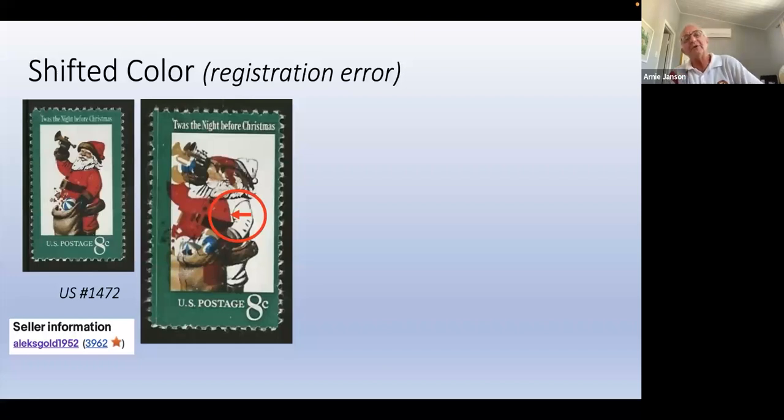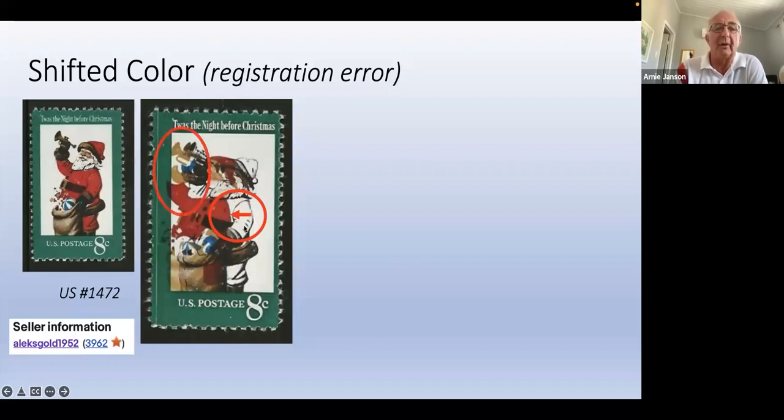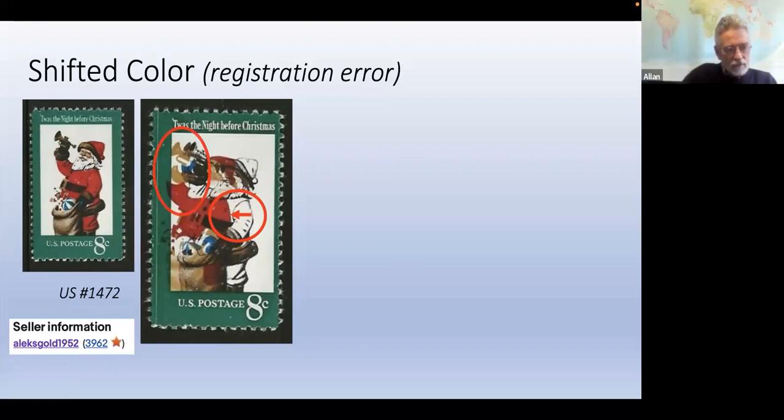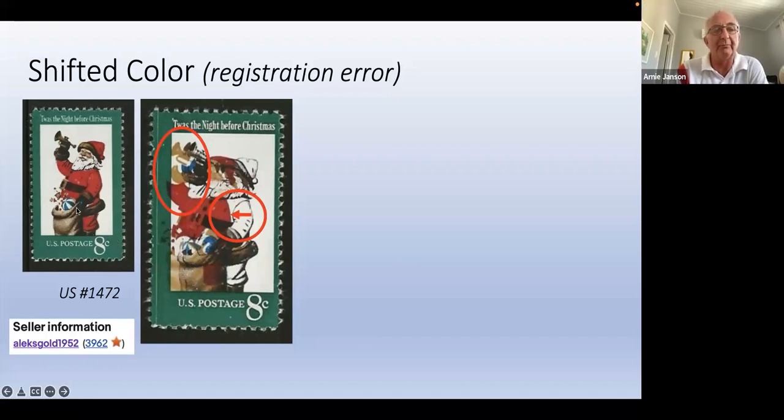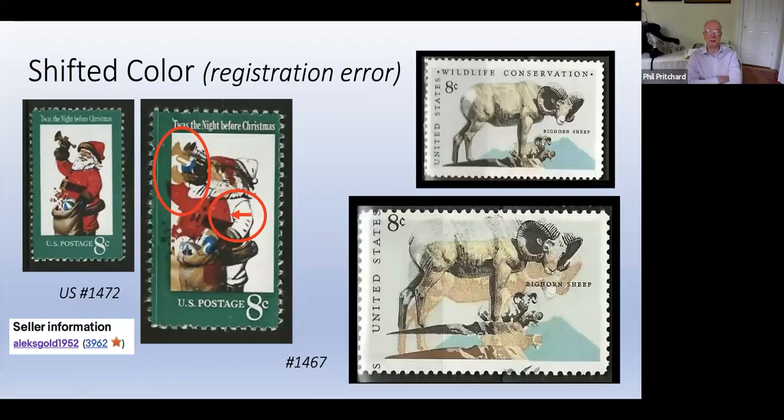Back to the US for shifted colors now, which really, these are registration errors. This is one of the more dramatic ones. You can see how the red has been shifted here. It's not even close to his shoulder. And in fact, when you look up in the top left corner of that stamp, well, everything's shifted. I think the only thing that's in the right position is the black. If you look over here at the ball that's in Santa's bag, well, the blue is wrong, brown is wrong, and something else up here, it's messed up. Yep, this Santa's having a bad day there.